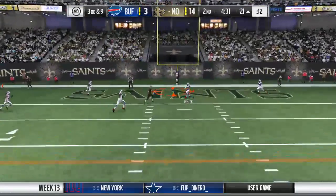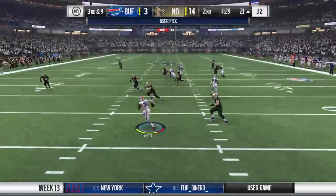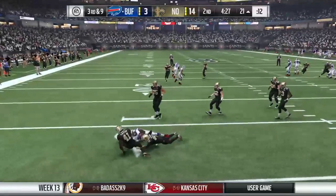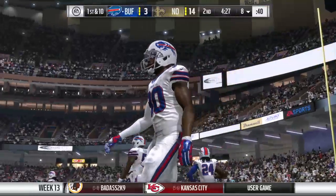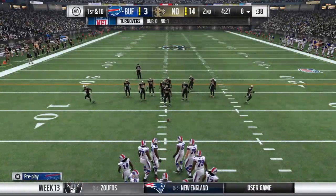They'll look to throw here. Trying to get it to Thomas, and it's intercepted. A great read, and it's picked off. And a short return will be stopped inside the 10 at the 8-yard line. And the Bills getting set to go.